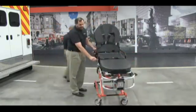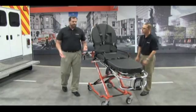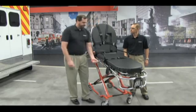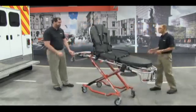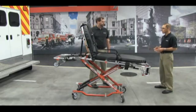Absolutely. As a standard option, Ferno has telescoping side handles. This is perfect if you have extra help and you need to have a larger patient. It gives them a point to lift from safely so they're not up underneath the cot, and this gives them a nice grip point. Great. So again, we've got stability, which creates safety for the patient. We have a variety of ergonomic features, which create safety for our operator.